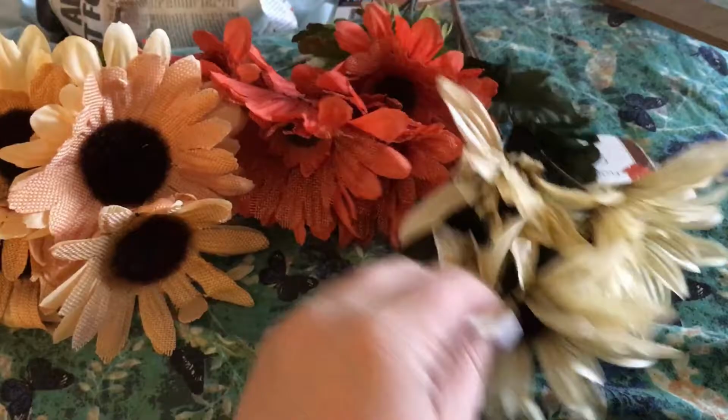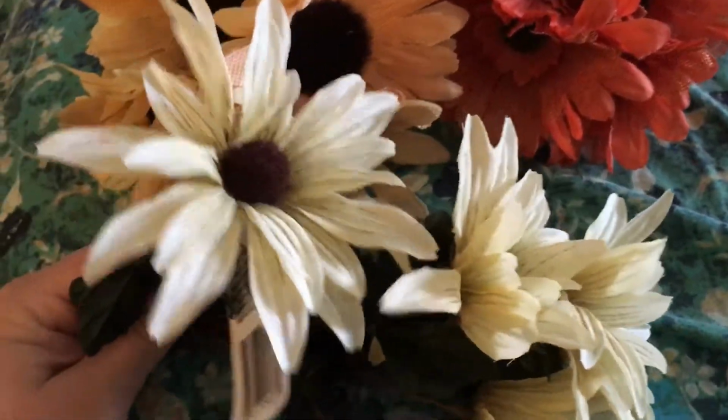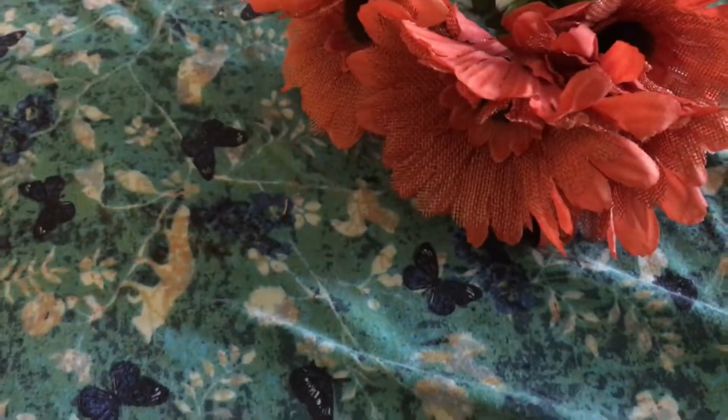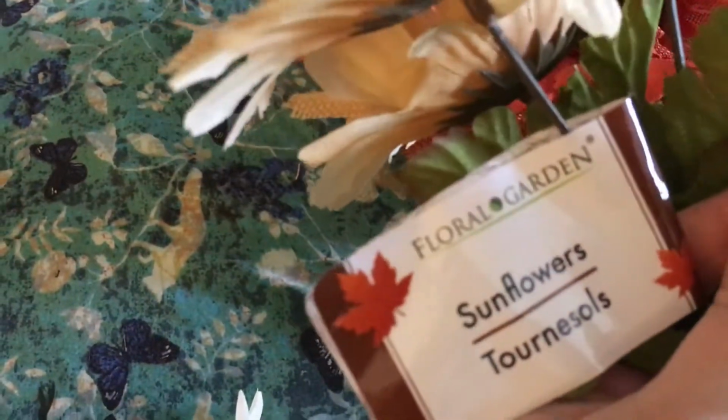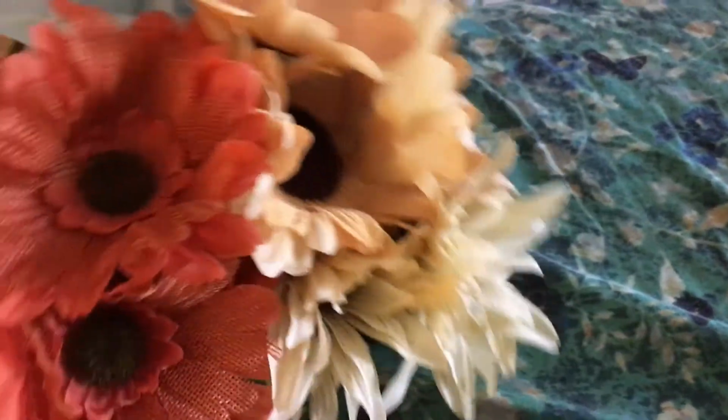I love this one here. This one is called Coneflower. I love this one. This is probably one of my favorite falls. I just love the color. And this one, oh, it's a sunflower. Yes, I should have known that. And then here, oops. So I picked up those 3. I might need more for my DIY. I'm not too sure yet.